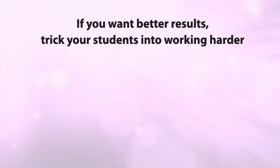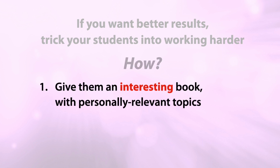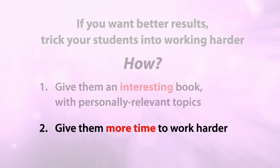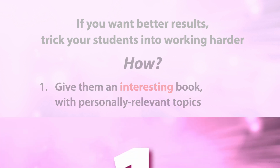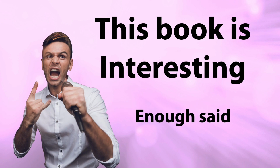Details. If you want better results, trick your students into working harder. How? Give them an interesting book with personally relevant topics. Give them more time to work harder. First, this book is interesting. Enough said.